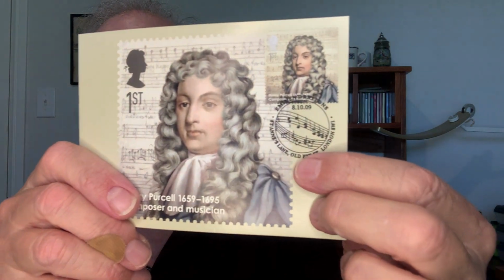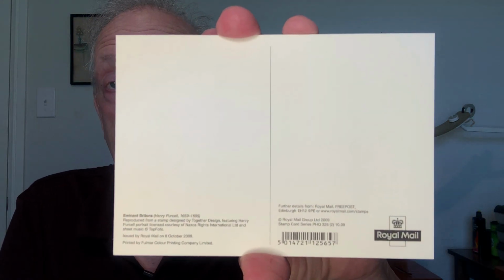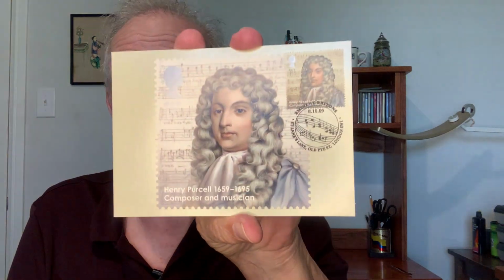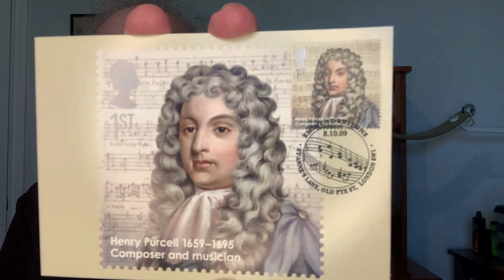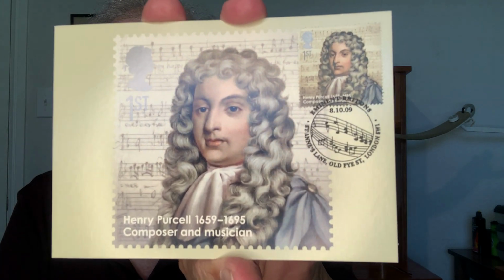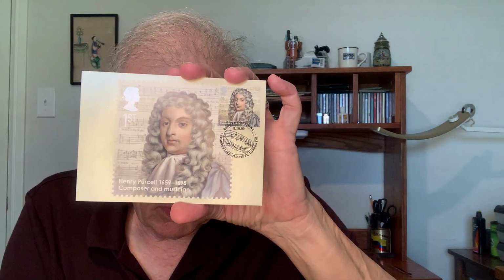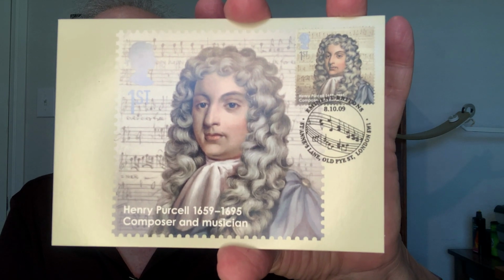And then you have a choice of either getting a first day cancel, as on here, or some collectors just wait, and if there's some event going on that pertains to the subject matter of the stamp, they'll get a special pictorial event cancel. So like I say, these are called PHQ cards, and they are numbered. This one is number 328 from 2009.